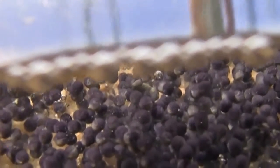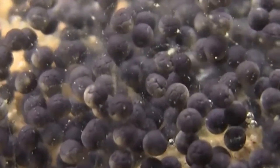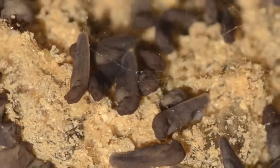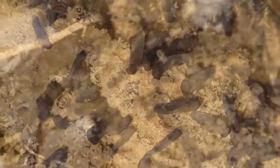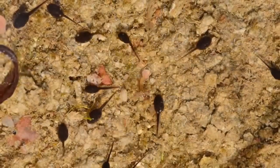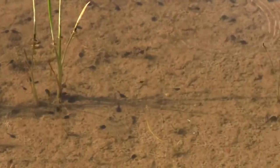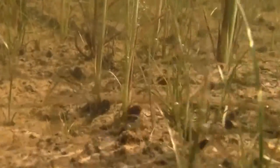The Woodhouse's toad's eggs begin to hatch. It's more of a transformation really than hatching, and once the jelly surrounding the egg dissolves, the change into a free-swimming tadpole takes only 2 days. The shallow pools become filled with tens of thousands of tadpoles. They'll graze on algae for the next month or so until they metamorphose into toadlets.